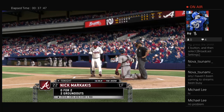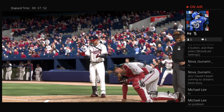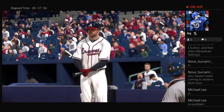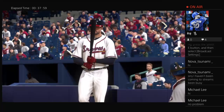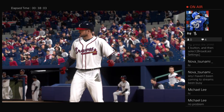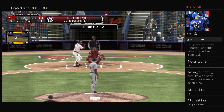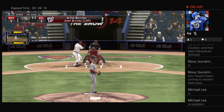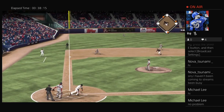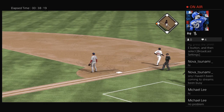Nick Markakis will stand in now with 2 on here and nobody out to begin the inning. And on the mound, he hasn't found himself in too many rough spots so far, so this might be his first real test of the ballgame. Oh, it's hit to third. 5, 4, 3, and they turn the double play.